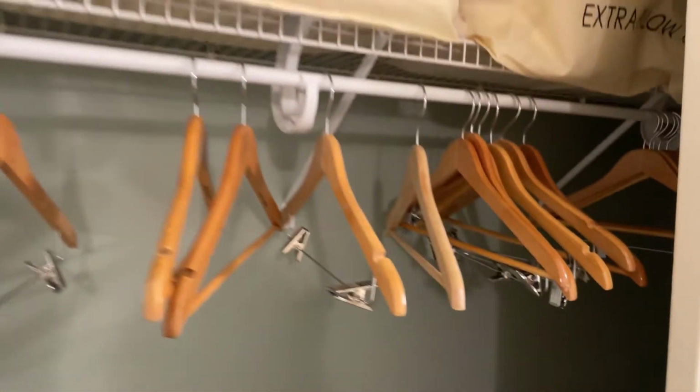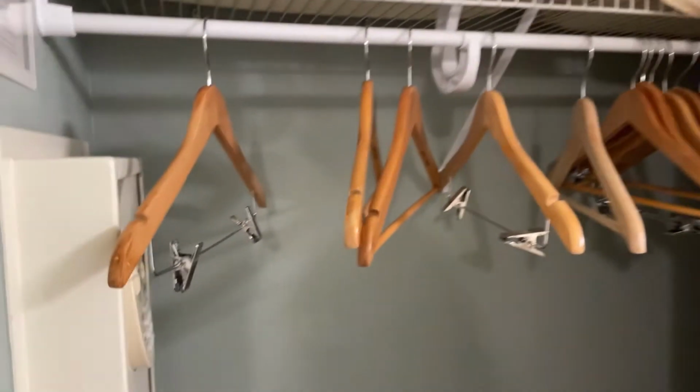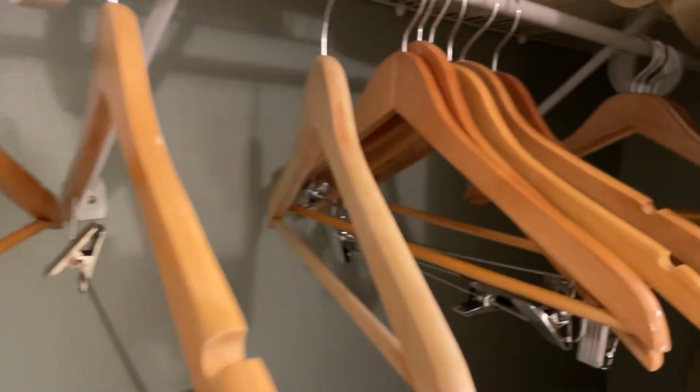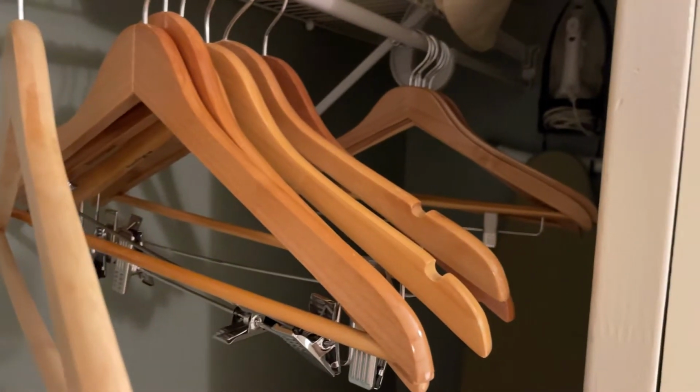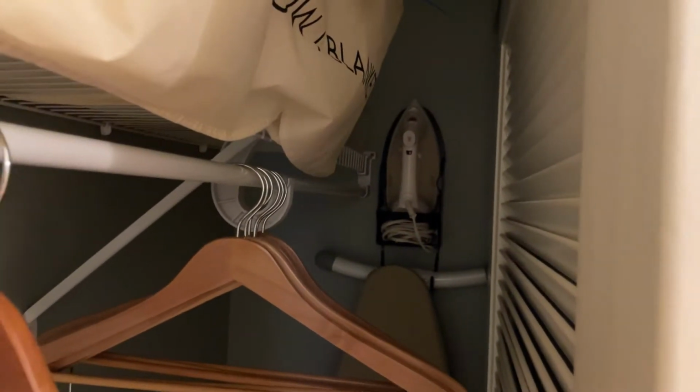To the left, you'll have this door. This pocket door leads into your closet. So here you will have your extra pillows and blankets if you have more guests than are going to be sleeping on the bed. And then quite a lot of hangers, way more than we've had in the past. So plenty of hangers. And way back in the closet, you have your iron and ironing board.